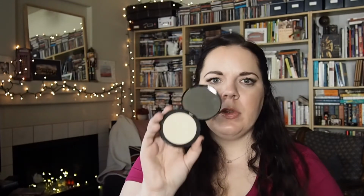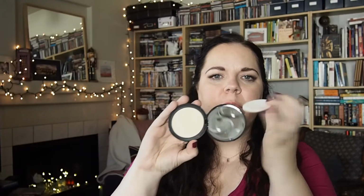I have a retractable kabuki brush. This one used to have a pretty illustration on it, but it's worn off. But I love this brush, it's really good. And then to go along with that, I also have the Soap & Glory One Heck of a Blot powder. This comes with a little sponge, but I always much prefer to use the brush and reduce shine that way. So that's what I use for that.